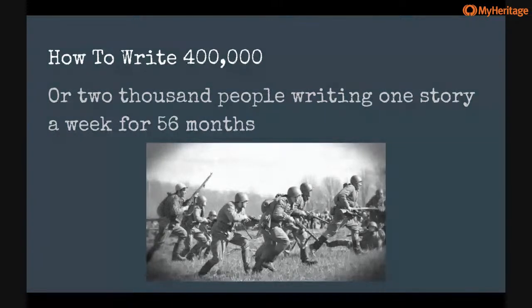The reason I picked 56 months is that's how many months it'll be from now until September of 2025, which is going to be the 80th anniversary of the end of World War II. So I think I'm pretty realistic that we can get all these stories written in that time frame. I'm probably even too cautious. It'll probably be done faster than that.